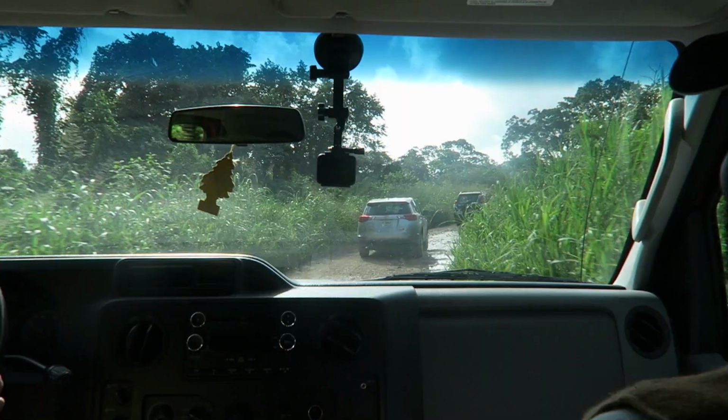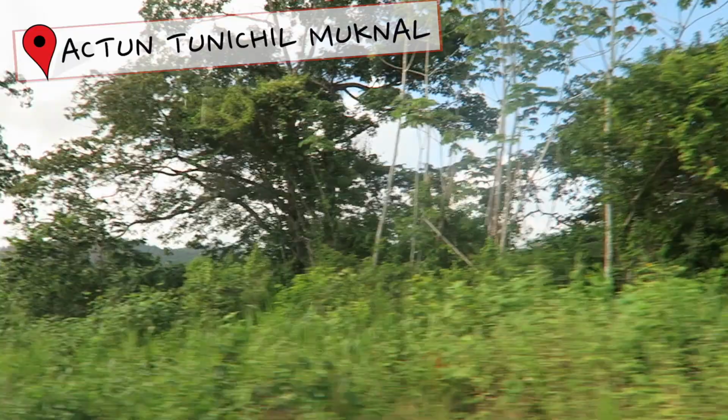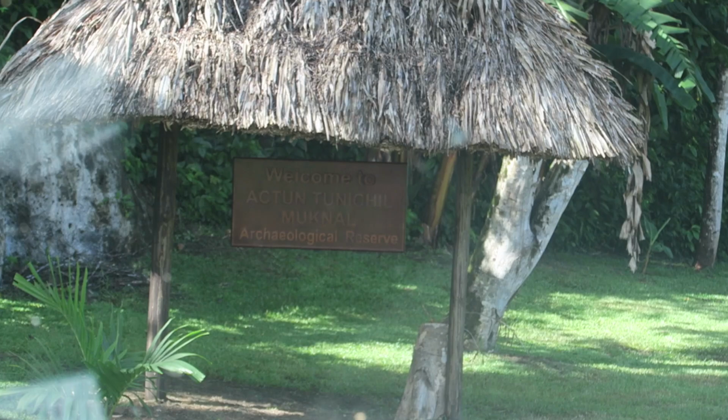Not far from the charming town of San Ignacio are the Actun Tunichil Muknal caves. It is an archaeological site located in the caves underneath the ground, full of discoveries from the Mayans over 1,000 years ago. But what you don't read so much about online is that this is actually a whole caving adventure.